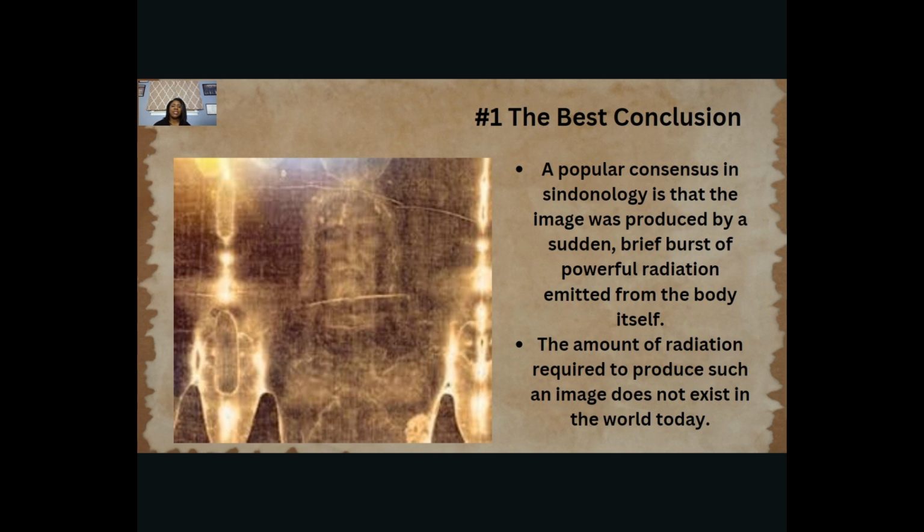Here's some things to consider. Radiation emitted from the body is popular, but it's not the only explanation that's proposed. There are other explanations that do not fully explain the evidence that the shroud provides. These other theories do not account for every piece of evidence surrounding the shroud.